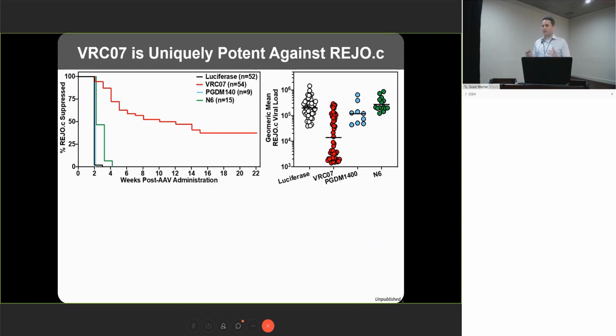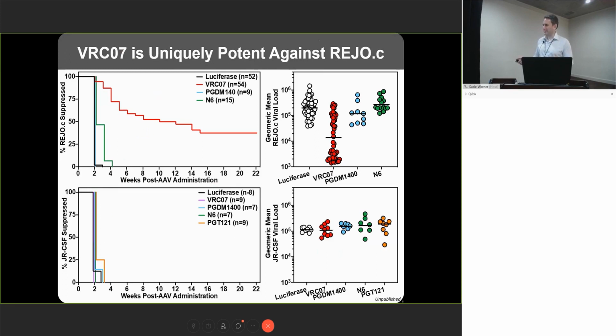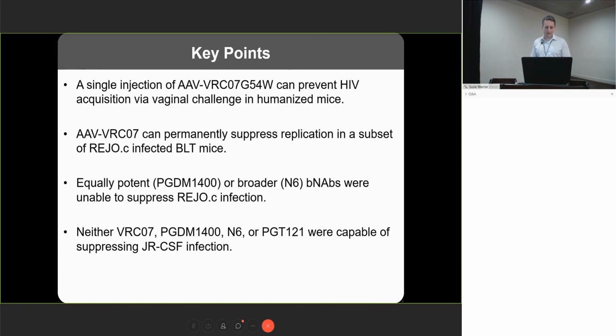Now, to summarize a huge amount of work that went into repeating all of these studies using JR-CSF, I'll just tell you that nothing worked to suppress JR-CSF. And this was apparent even at the viral load levels, right? So despite the fact that we're using the same antibody that looks really good here, it doesn't work. So what is it that makes those 2 outcomes different? And that's really the subject of the remainder of my time in this talk.